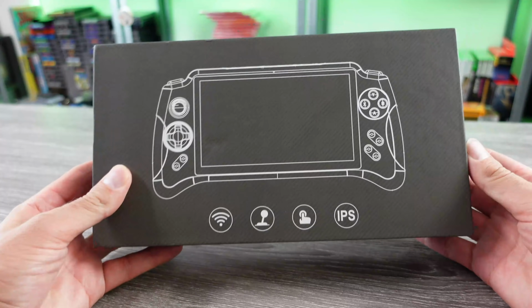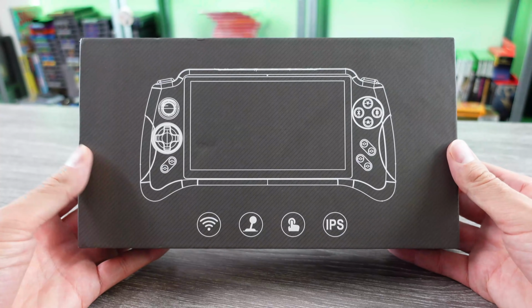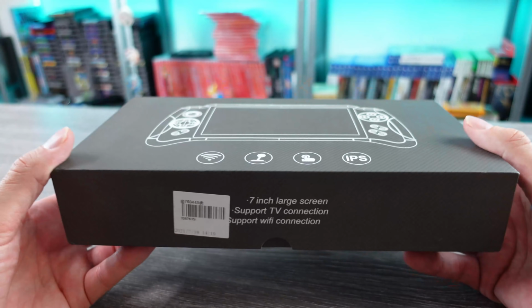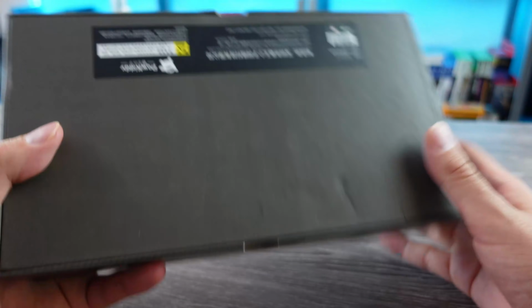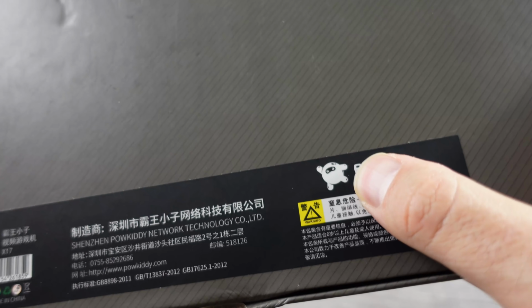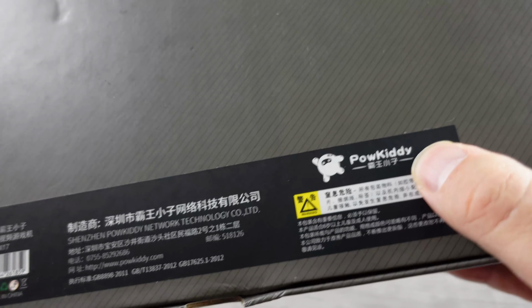We are back once again with another gaming handheld. Not the Steam Deck or the Switch OLED, the stuff that I'm really looking forward to, but the latest and possibly greatest from these fools right here, Powkiddy. I like their little dude logo, the little bubble guy, but their name really needs to go.